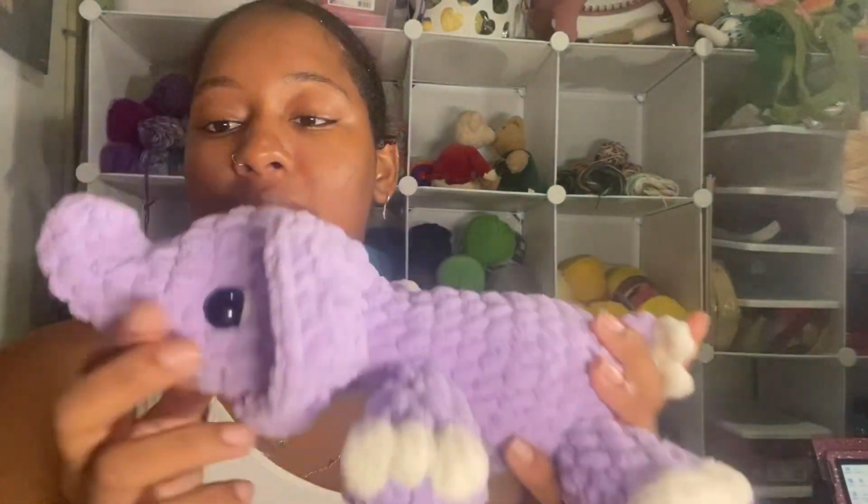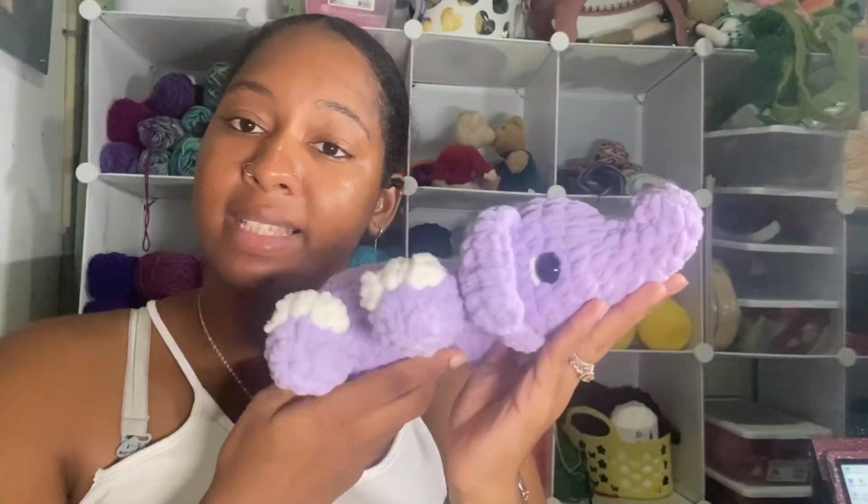I really don't like how thick this yarn is, but this was a super cute elephant to work on, and all of the shaping and pulling the nose. It was such a good pattern, and it didn't take me long at all to make. But yeah, so I made Ellis the Elephant.